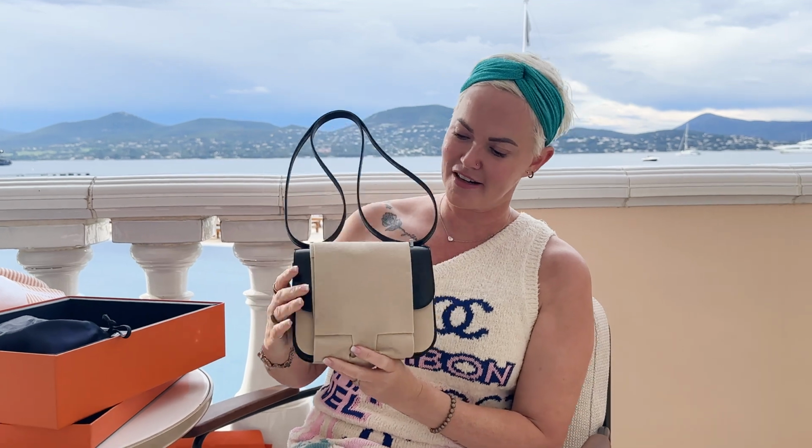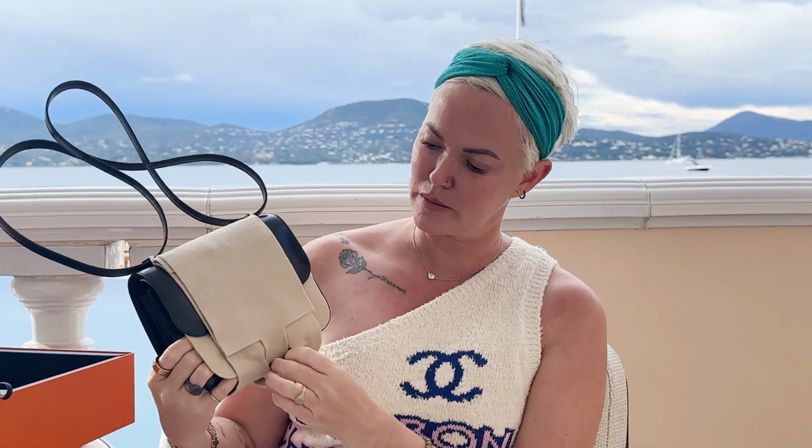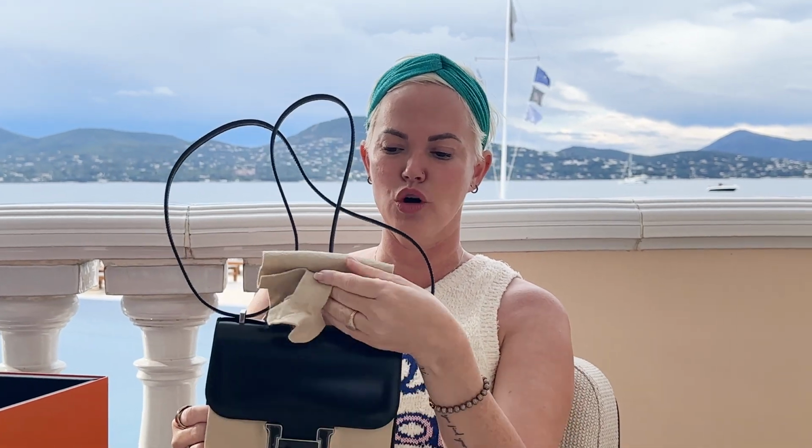Okay, so here is the Constance Mini 3 in box leather. And I've had a box leather bag in the past, but never seen it in a Constance. Box leather is hard to get. It's usually considered collector's pieces because even though I'll wear it, it scratches really easily. So if you're a fan of Swift leather, which I am because it's very soft, and you scratch it, you can just kind of rub the scratch out.